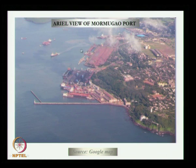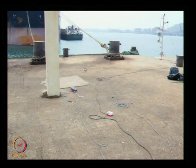See, when one of the vessels was trying to go out like this, it has gone and hit one of the dolphins here, and it has undergone some damage. So we normally do one study that is called a frequency response study. I will explain about that.